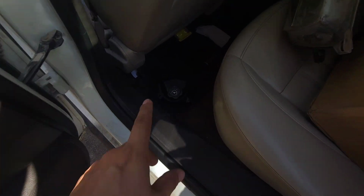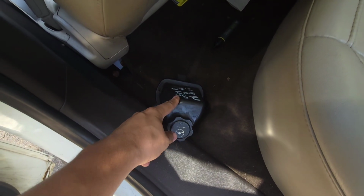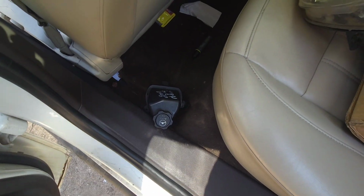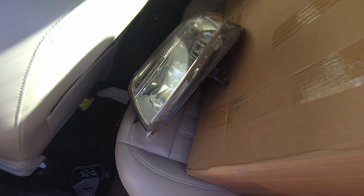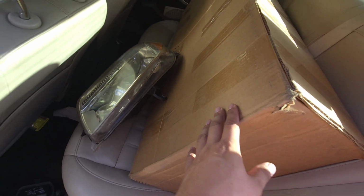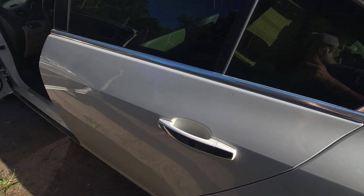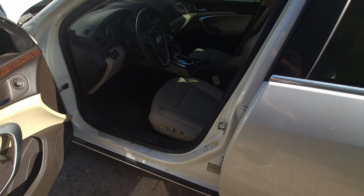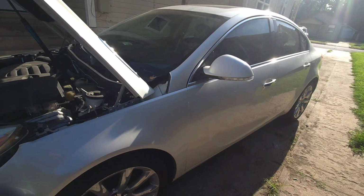We'll see. It looks like we already got a pre-owned reservoir, because our power steering reservoir is done. It is mangled. Here is the pre-new headlight right there. It looks like it's a used one as well. And then we have our radiator in here and some other stuff. I believe a condenser as well. So we already ordered some of the parts. We're just waiting for them to get here so we can get started on this thing.